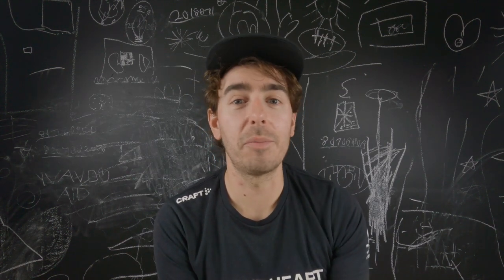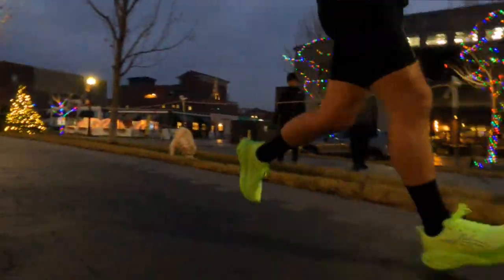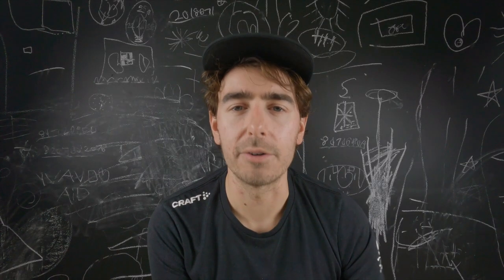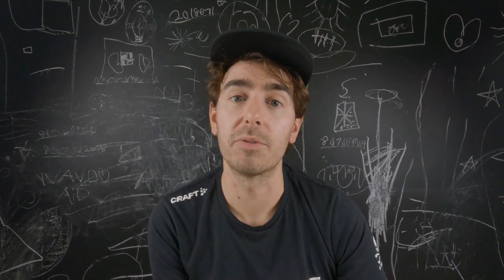I still have the Nova Blast 4 that I put about 18 miles in until I started feeling this injury come on. And I really don't want to review that shoe until I can get a little bit more out of it and get a better idea of what it's made of. But so far, it is a very comfortable, fun shoe.